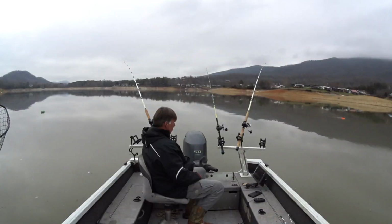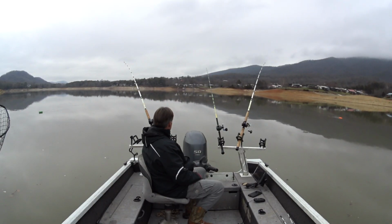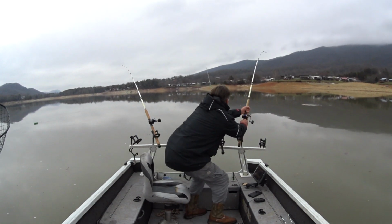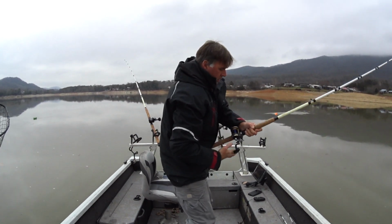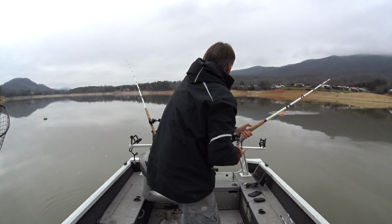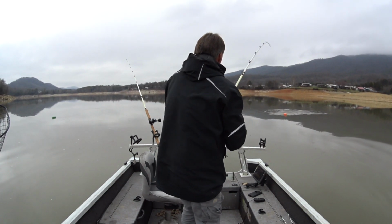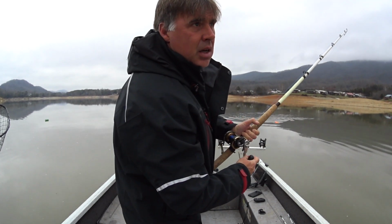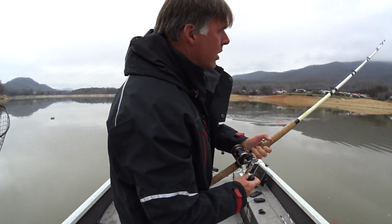I'm up here towards Rogersville, Holston River. We're gonna give this spot a shot. I fished it once. I caught a couple good fish. I doubled my speed to 0.7 and got hit.